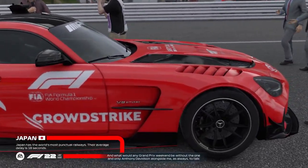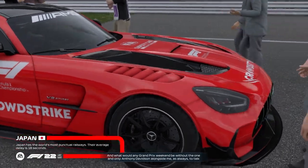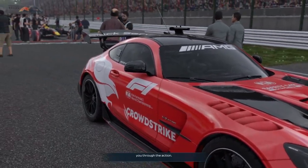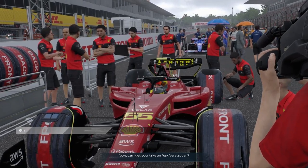And what would any Grand Prix weekend be without the one and only Anthony Davidson alongside me, as always, to talk you through the action. Now, can I get your take on Max Verstappen?